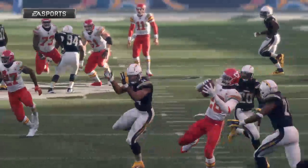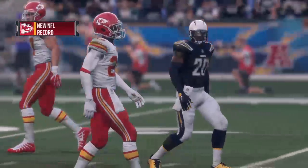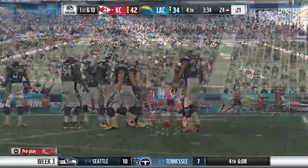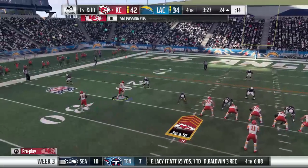So another catch, more yards, and now enough yards to break the single-game record. It seemed inevitable the way this game went that the yards record would fall, and we got to see it. We got to witness it, and the crowd is so excited to watch another NFL record fall.